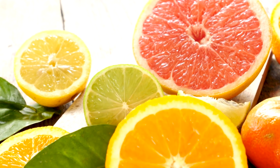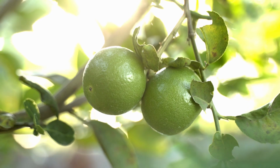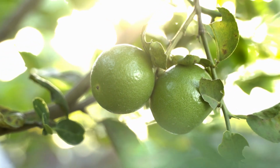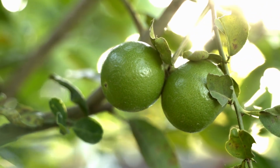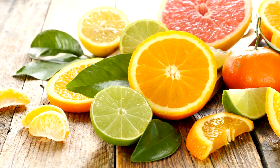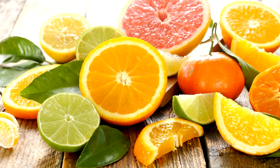Benefits. Enhances the liver's ability to detoxify chemicals and aids in digestion. The natural acidity of citrus fruits helps to stimulate the production of digestive enzymes, improving digestion and nutrient absorption. Additionally, the high water content in citrus fruits helps to hydrate the body and support overall liver function.